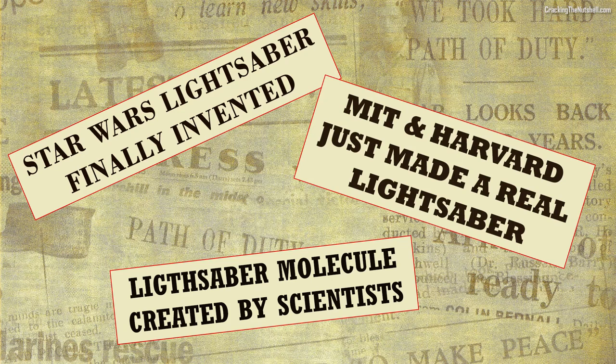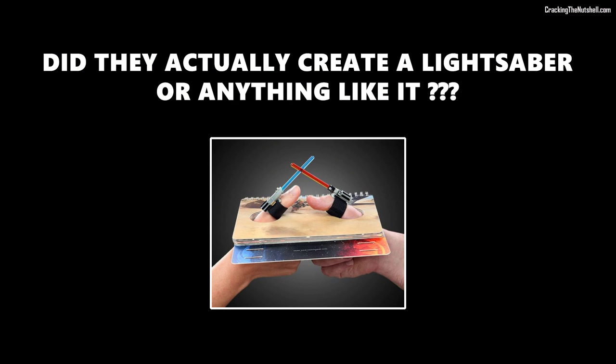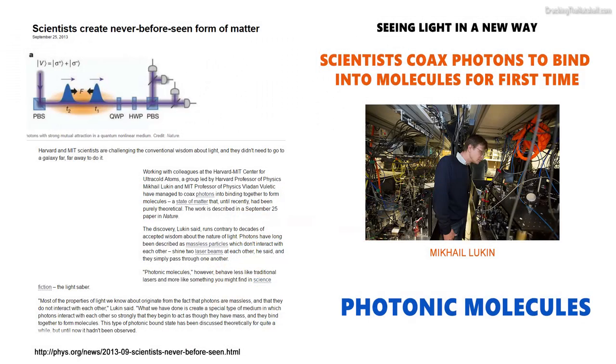But hold on, you may wonder, did they actually create a lightsaber or anything like it? Well, no, of course they didn't create a lightsaber, although to be fair, they did make light behave in ways that are definitely reminiscent of certain properties that lightsabers have. Lightsabers aside though, the slowing down of light in a Bose-Einstein condensate combined with the creation of photonic molecules is a pretty cool achievement indeed.